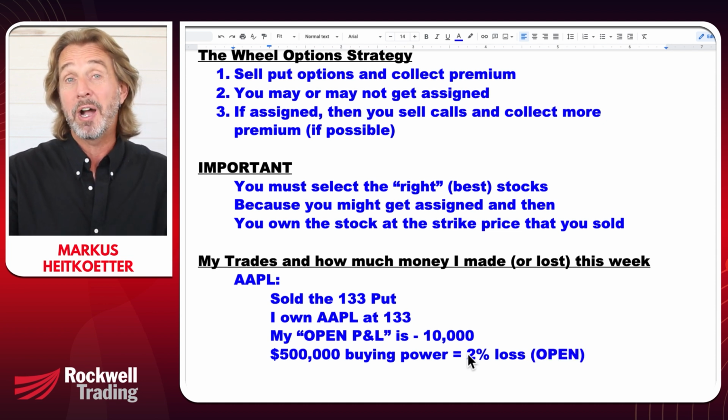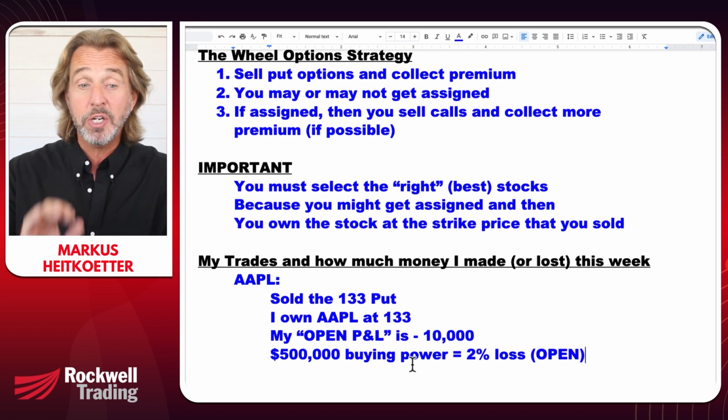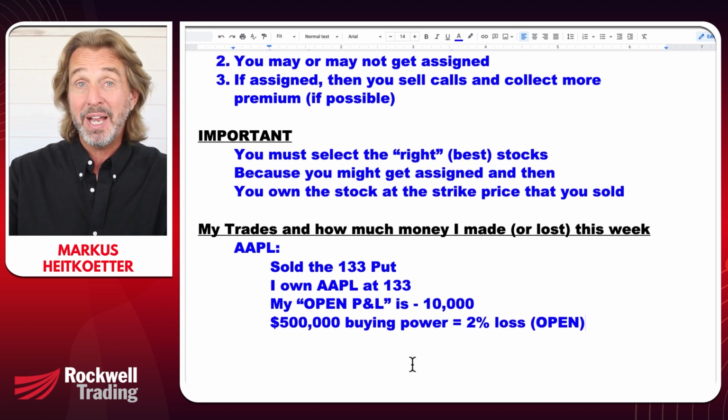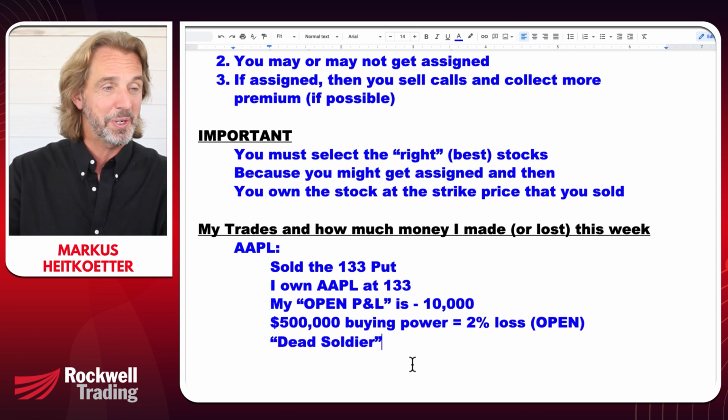So this means only if I would sell Apple right now, I would realize this loss, which I'm not planning to do because I'm planning to sell calls against it. However, this is, again, the dead soldier. I really like this expression here.